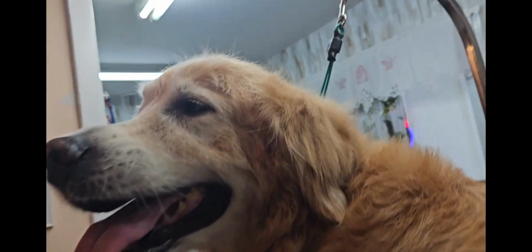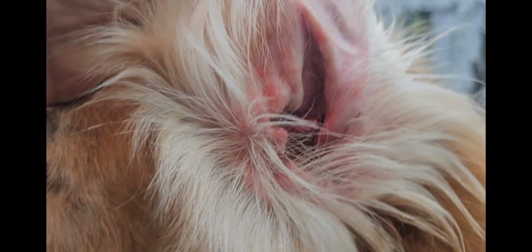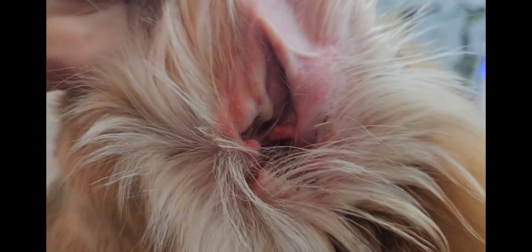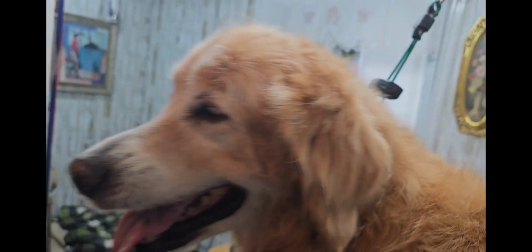I just want to show you the inside of his ear is really red in there. That's not a normal ear, just so you know. That ear looks kind of painful in there. But they probably know this dog goes to the vet all the time.